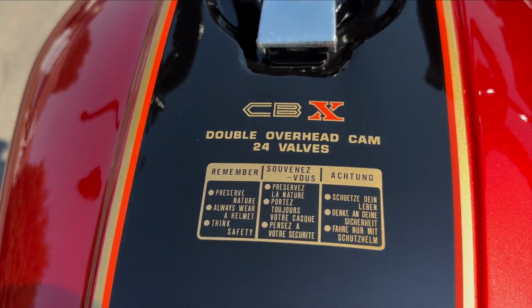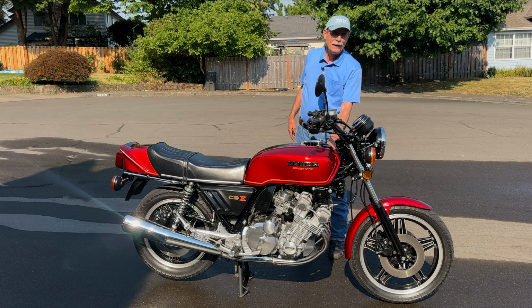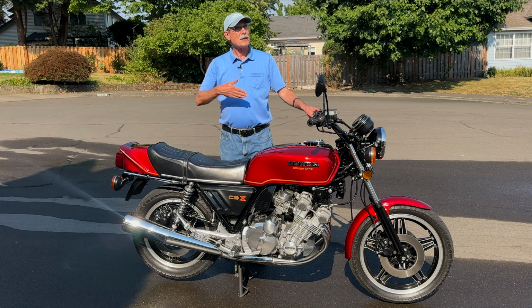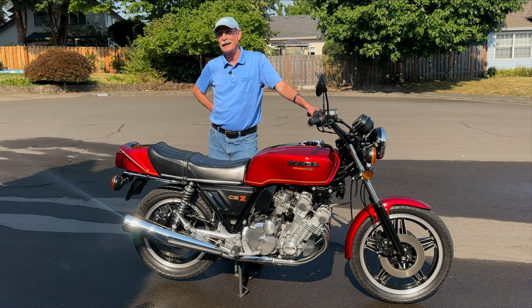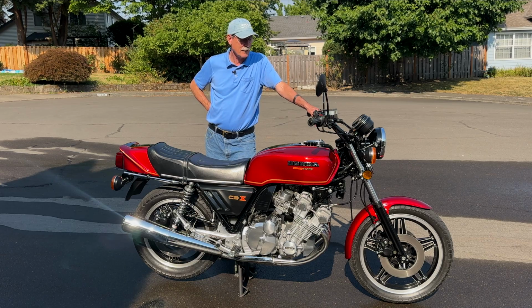My biggest evidence toward that is over here on the side at the front of the tank, the paint's a little thin. And in a factory where you're just cranking out bikes, that could happen. But if you're doing a restoration, you're not going to have that kind of paint job. So that's just one little clue I have that it really is the original.